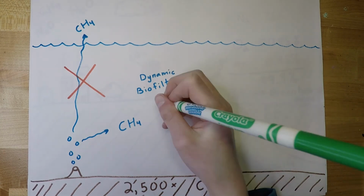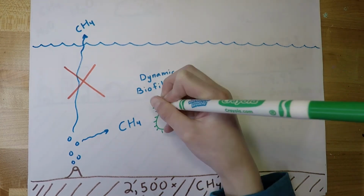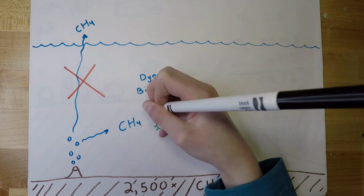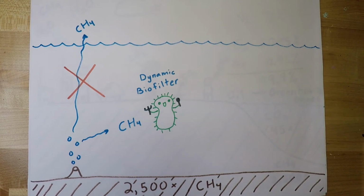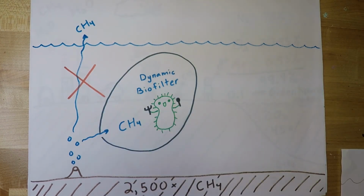Once it dissolves, there is what we call a dynamic biofilter, a group of microorganisms that blooms up to eat methane when more enters seawater. We certainly didn't discover these organisms, but we have been able to show that they are capable of eating methane a lot faster than what many people expected.